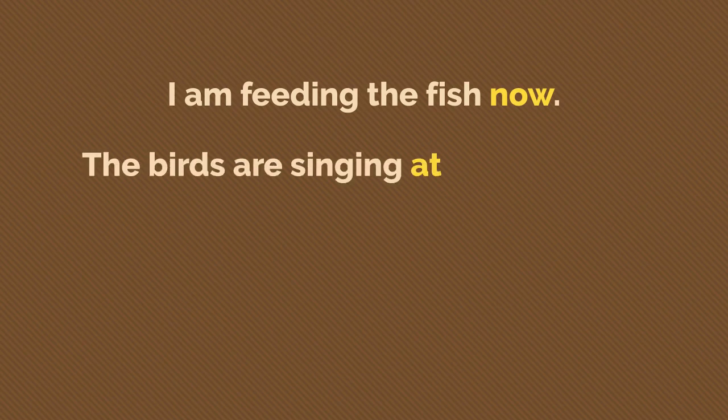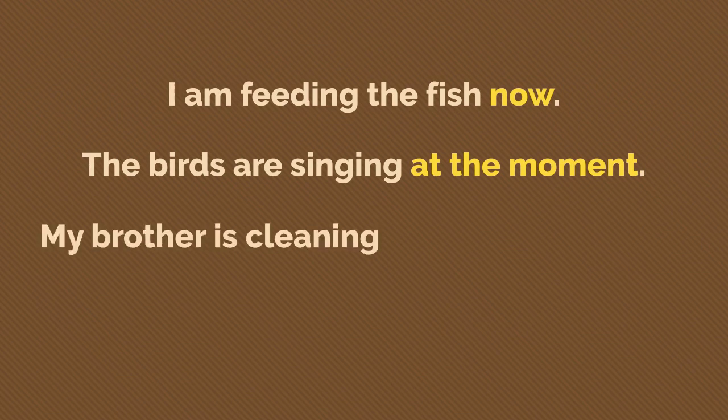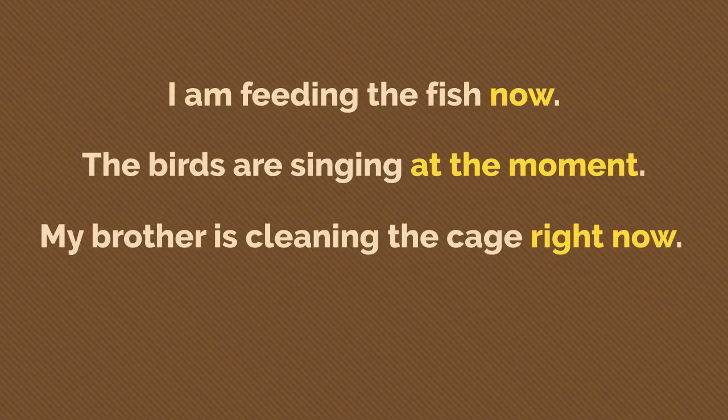I am feeding the fish now. Ben şimdi balığı besliyorum. The birds are singing at the moment. Kuşlar şu anda ötüyorlar. My brother is cleaning the cage right now. Erkek kardeşim şu anda kafesi temizliyor.